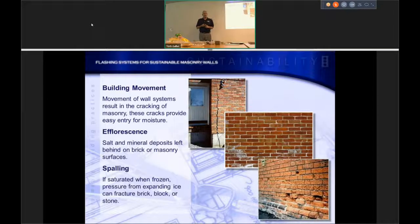Anybody know the code minimum for the thickness of that airspace behind a brick veneer, masonry veneer? It used to. It doesn't anymore, actually. Well, the code does, because the industry changed too. 1 inch. Code is 1. Industry recommendation, 2. And that used to be 1 if you had insulation there. Now the industry's saying 2 everywhere. That's a fairly recent change.